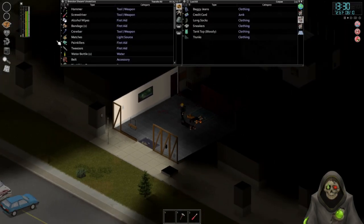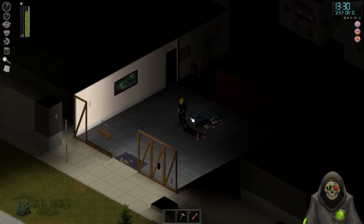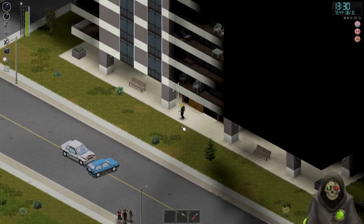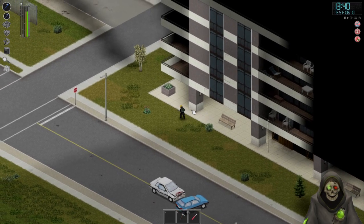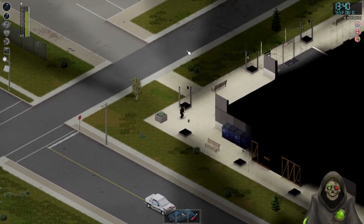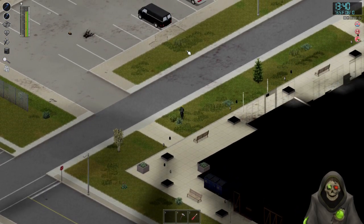All right. Let's re-equip our crowbar since we picked up that damn corpse. All right. And if we need to, we can just use that rope ladder that we've placed around at varying intervals. Let's get to our van. We'll start scouting around for a hardware shop of some sort.